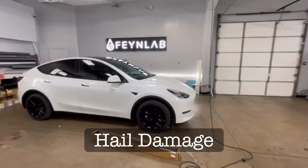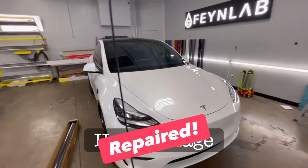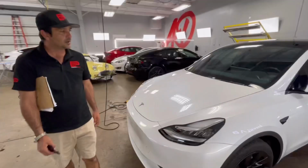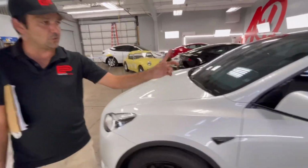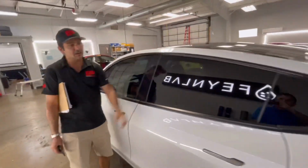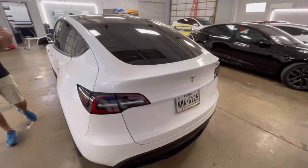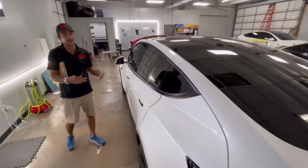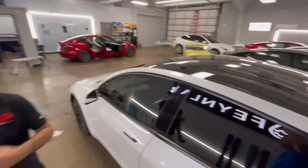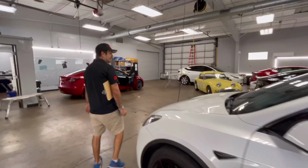Hail damage? Yeah. So, we fixed everything. I've bought a new hood, and I painted it to match perfectly. I've replaced all the moldings that got dinged up and every piece of top glass up here. Then if you don't already have coatings on the car that the insurance company reimburses us to put back on, we give you a complimentary ceramic coating for being a hail damage one.